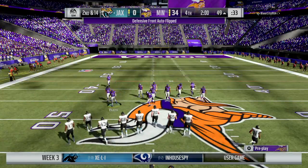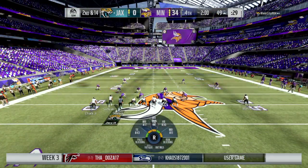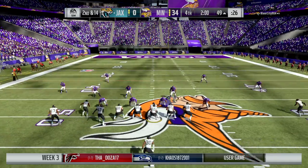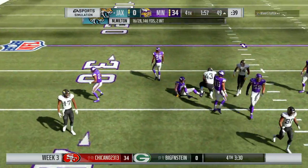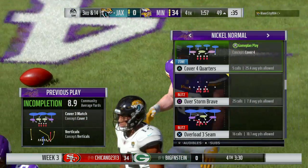So after the sack, here's 2nd and 14. Back to throw. And incomplete there. A nice hit. Jars the ball free and brings up third down.